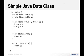The drawback is that just to have a class that holds 2 double values requires me to write 14 lines of code. So it is very verbose, and in this simple example, it's just too much for what we want to do. Records is all about changing that.